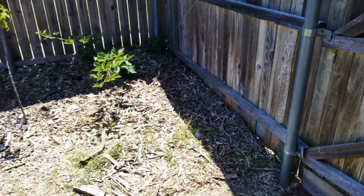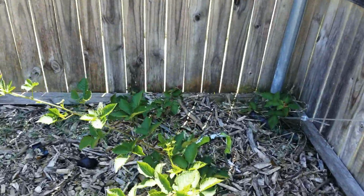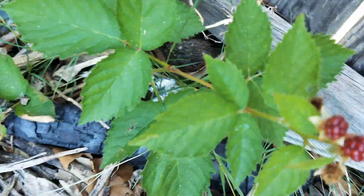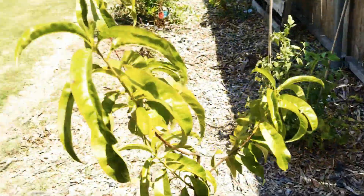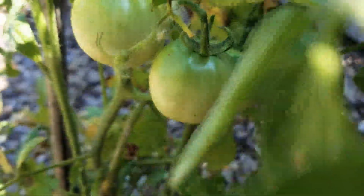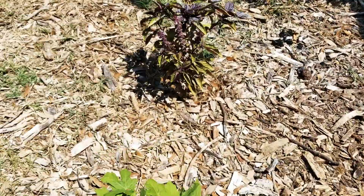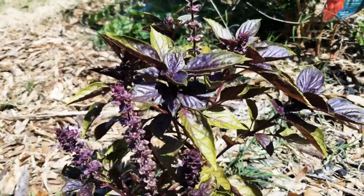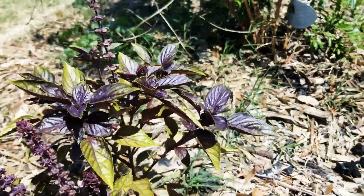I haven't yet. This blackberry's starting to come through. I think I got a few blackberries on it. Yeah, little ones. My poor peach tree, don't know why he's not doing anything. Tomatoes. This is some okra right here. I believe this is just purple basil. I don't really know what to do with it.